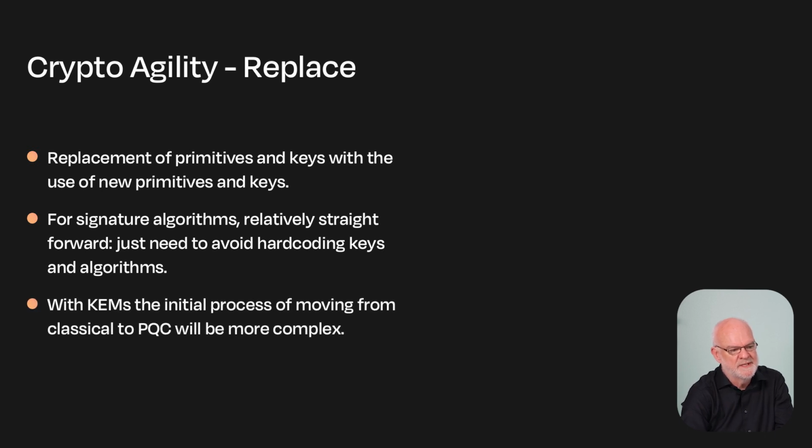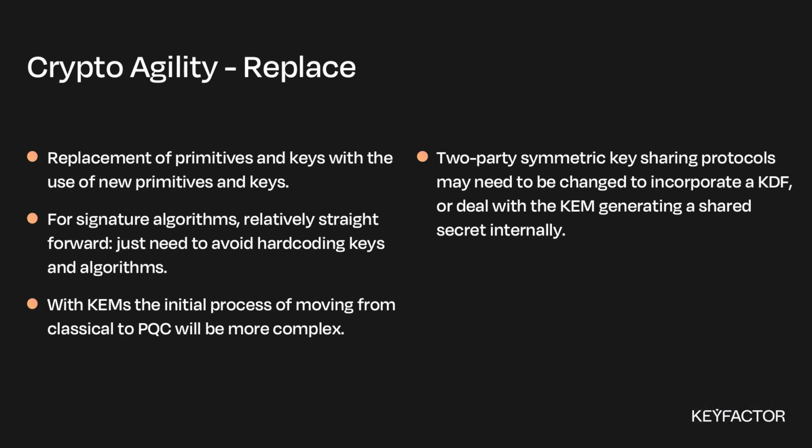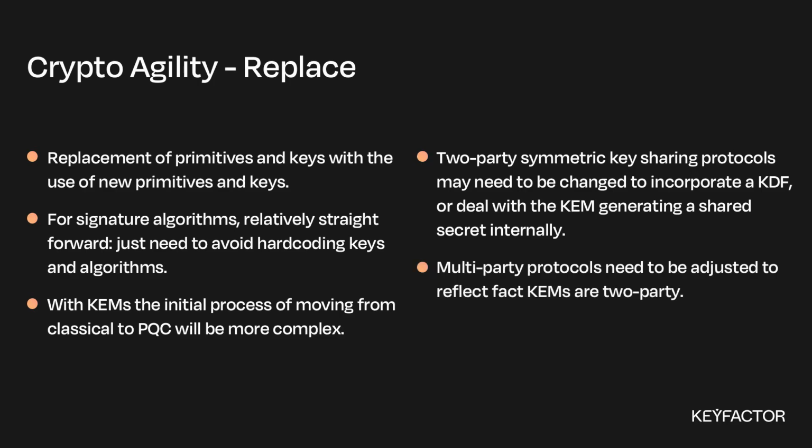With key encapsulation mechanisms, however, the process of moving from classical to PQC is actually more complex. Key encapsulation mechanisms are quite different to what we're used to dealing with. For example, two-party symmetric key sharing protocols will need to be changed to incorporate a KDF in most cases, and also to deal with the fact that a KEM generates a secret key internally rather than you providing it, as you do with RSA, or doing calculations as you would with Diffie-Hellman, where both parties arrive at the key together. Finally, multi-party protocols need to be adjusted because KEMs at the moment are all two-party. So being able to use multiple finite field Diffie-Hellman keys together is no longer really going to be an option.